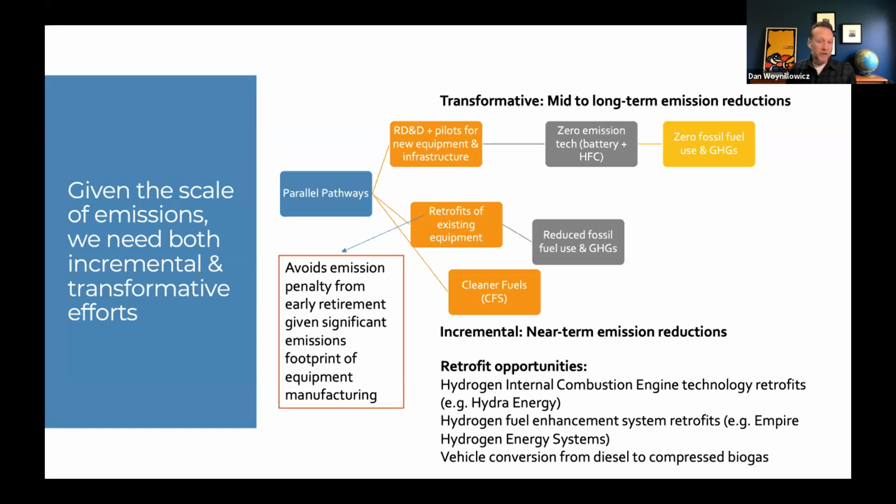And then, of course, even our diesel production is going to be getting cleaner. There's a federal regulation called the Clean Fuel Standard that is requiring that on a life cycle basis, liquid fuels that are entering the marketplace in Canada are going to be getting cleaner from a carbon intensity perspective.